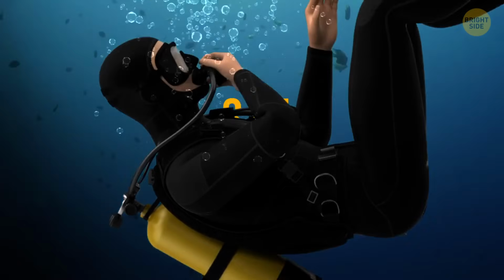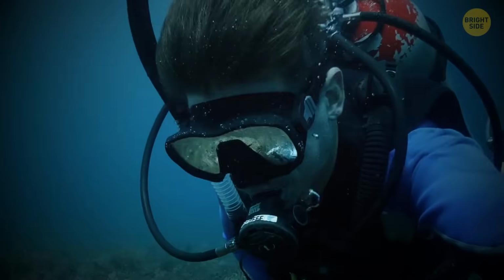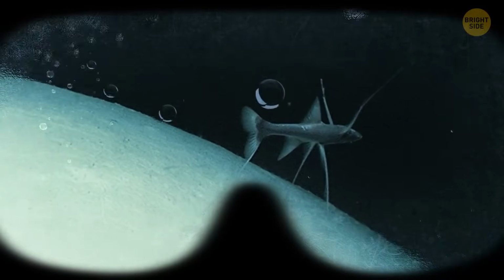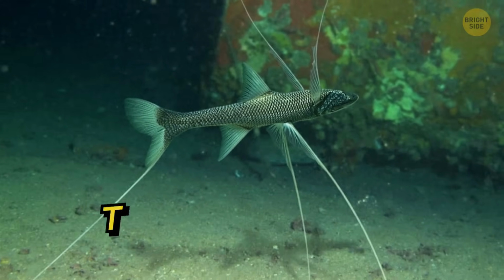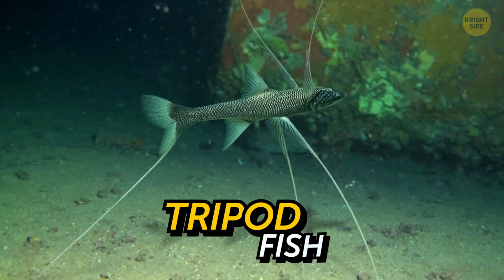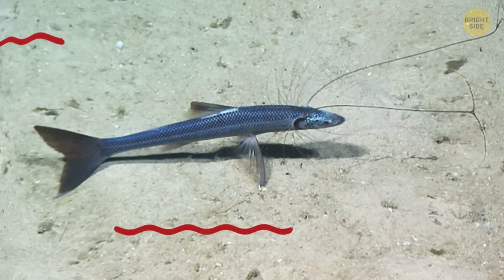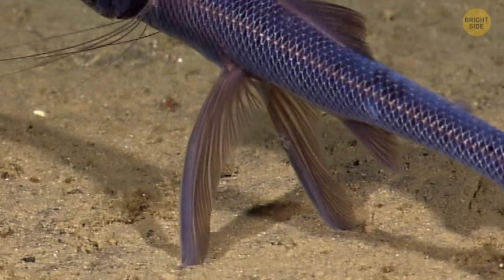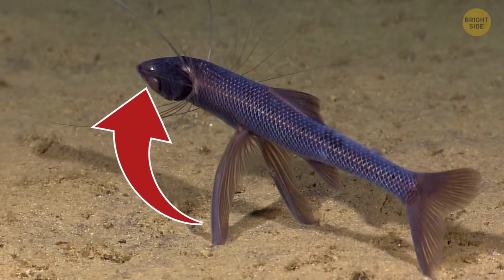You're now 3 miles down below the surface, and that's where you spot something bizarre on the bottom. It's definitely a fish, but it's standing on the ocean floor on 3 long, rigid legs. Ah, it's the tripod fish. Curious rather than scary. This creature has adapted to the almost complete darkness by giving up on its vision. It has to rely on vibration and touch to sense prey. And then, the fish uses its fins as hands to transport food directly into its mouth.